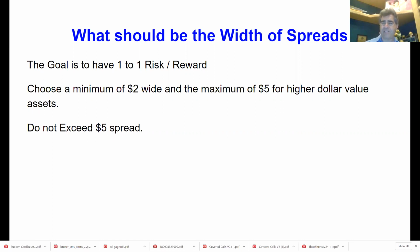So when you play stocks, let's say like Amazon or Google, or even, I don't know about Tesla, they're so wild everywhere, but when they're higher-priced stocks, don't go more than $5, which means $2.50 each side. So the width has to be $5. Anything over $5, then you're exceeding, you know, as far as, again, this is all about probabilities. We can use these larger spreads, let's say when we play iron condors, but for this specific strategy, let's just stick between $2 and $5.